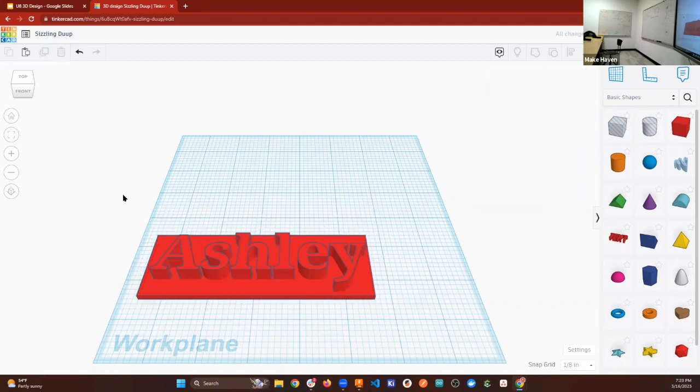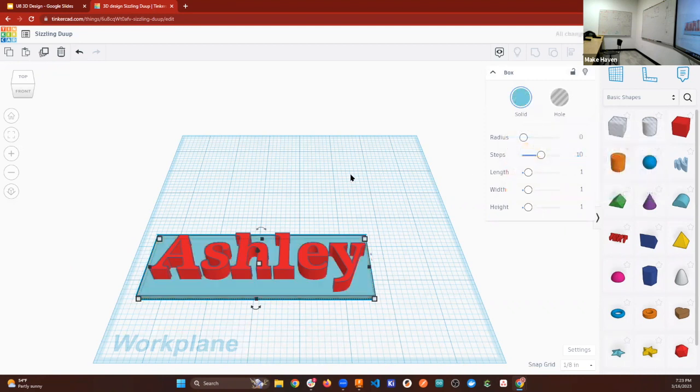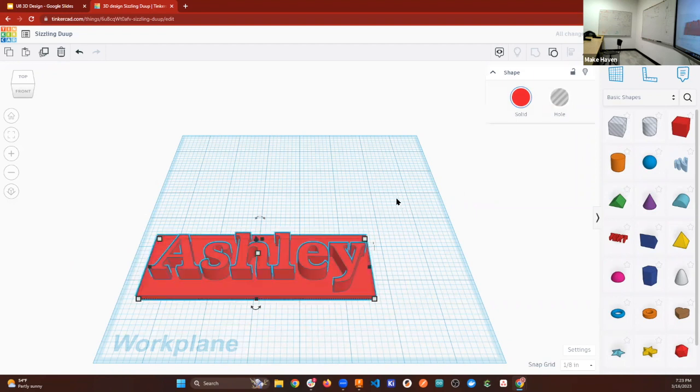Those are two shapes. This one, let's change it to a different color so you can see they're two separate things. But if we grab them both and then do combine, it takes a second because it needs to process. But then there you go. Now it's a singular object, and you can 3D print that and put it on a table, on a desk, wherever. And it works great.